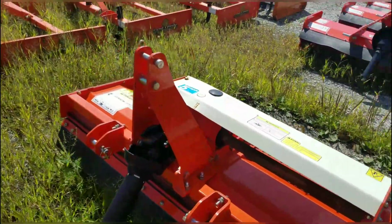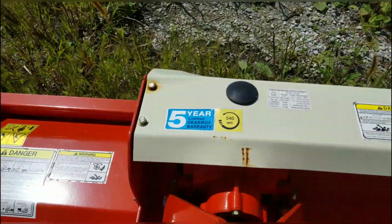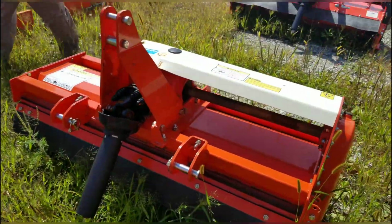This one right here would be kaboom. What's this say? 5-year limited gearbox warranty. Yep.